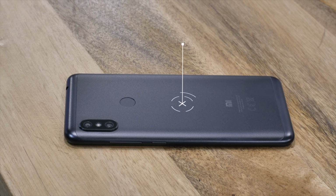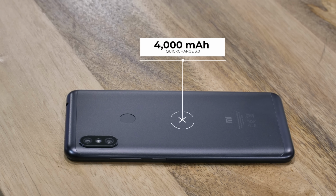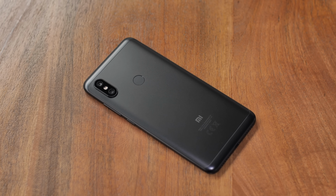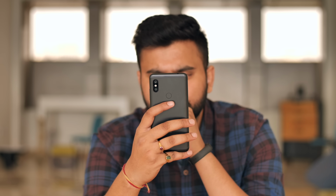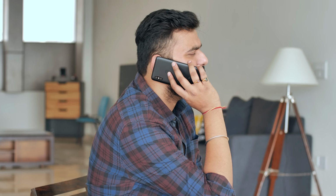Next up, the Redmi Note 6 Pro comes with the same 4000 mAh battery with Quick Charge 3.0 support. Talking about the battery performance first, the Note 6 Pro's massive battery manages to last long, even with its bigger display. Starting the day at 100%, I would end the day at around 40% even with moderate to heavy usage, which includes some gaming, camera usage, calls, social media, texting and some web browsing. Well, you can trust the Note 6 Pro to last you more than a day on most occasions.